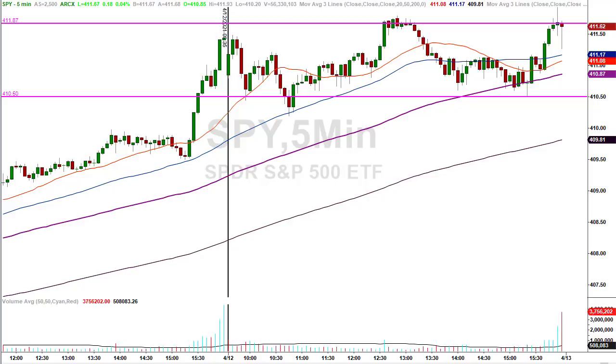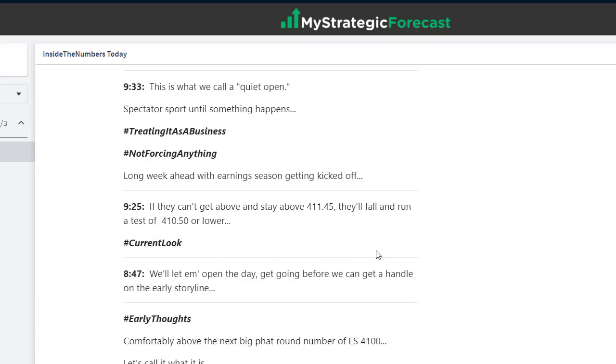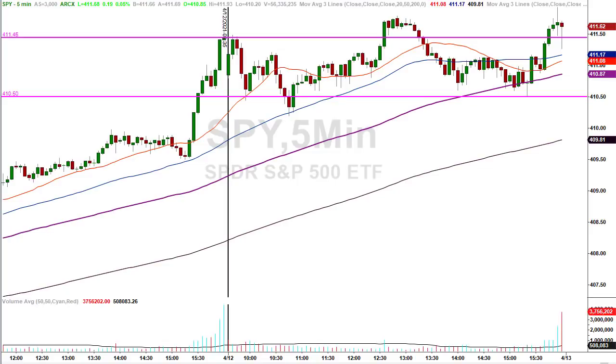So once again, before the opening bell even rings, we've got the resistance, we've got the support. Not that 411.67 was resistance, but running a test was in the cards, let's say. And we're moving right along. 9:25: if they can't get above and stay above 411.45, they'll fall and run a test of 410.50 or lower. This is prior to the opening bell.